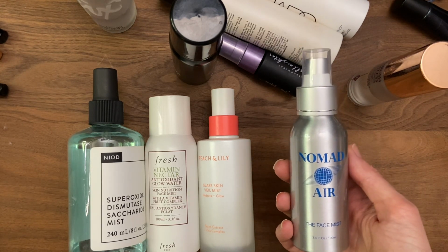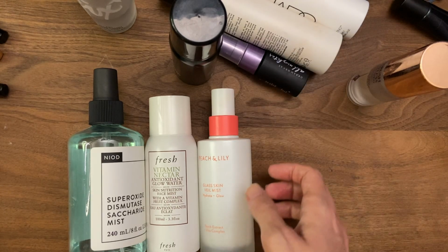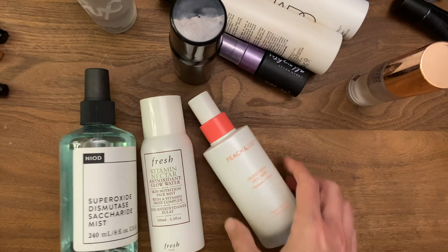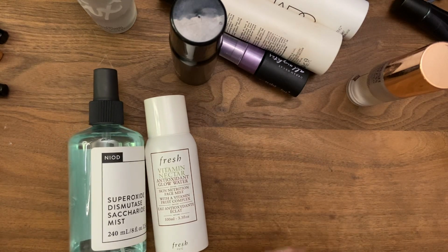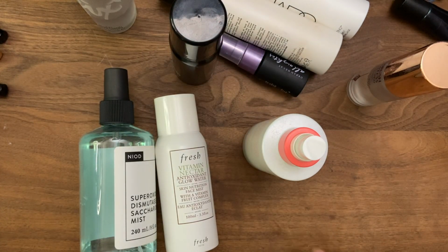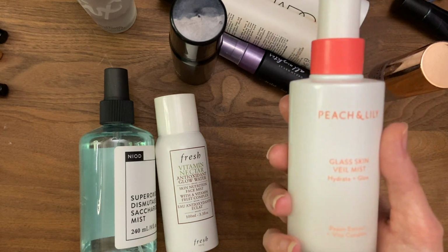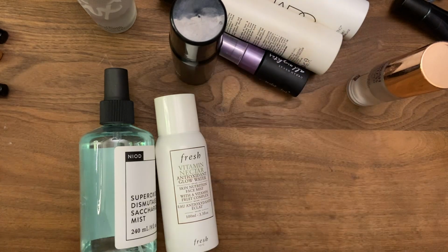I just picked this up. This is very nice and hydrating, not for over makeup. The Peach and Lily Glass Skin Veil. I love the sprayer of this. It's so thin. I would never throw this bottle away. I will absolutely reuse this bottle because the mist is so nice, but it's just nice. I think I like this a little bit more than the Tatcha, but I would not repurchase.